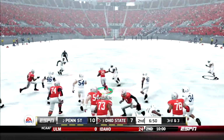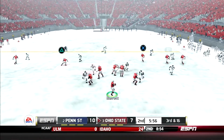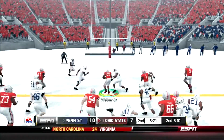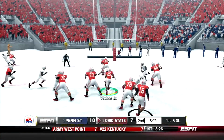Mike Weber uses a nasty stiff arm to gain 16 yards. Then J.T. finds Johnny Dixon across the middle for a gain of 22. Back to the ground they go. Weber back up the middle, this time for a gain of 14. Buckeyes in the red zone. And Weber caps off the drive from 1 yard out.